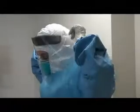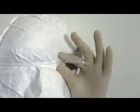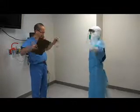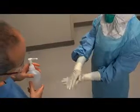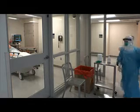Place the face shield over your hood, with the cushion resting on the forehead and the strap on the back of your head. Adjust the elastic strap if necessary to ensure snug fit. The trained observer must now verify the ensemble and ensure that you can move comfortably without compromising the integrity of your PPE. Disinfect your outer gloves with an alcohol-based hand rub. You are now ready to enter the patient's room.